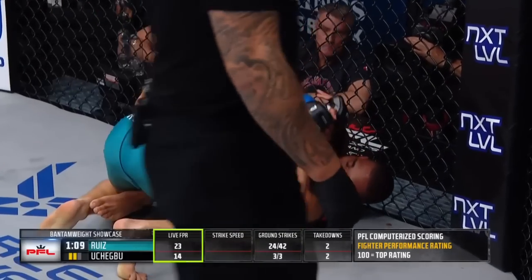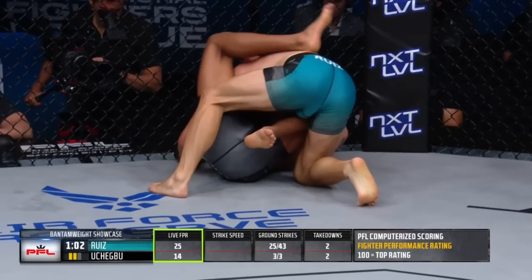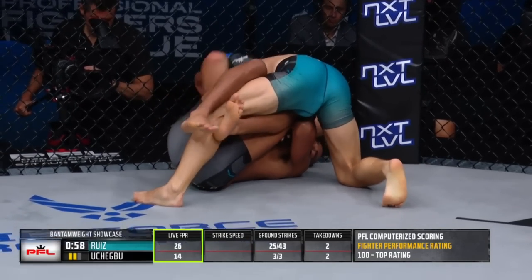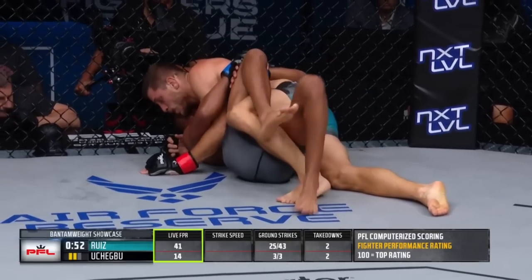Uchegbu was able to recover guard here with his head against our smart cage barrier. And this is where we're seeing that experience advantage for Ruiz. Just finishing the round strong here, has excellent position. Uchegbu got a little excited with his position, was swept by Ruiz.